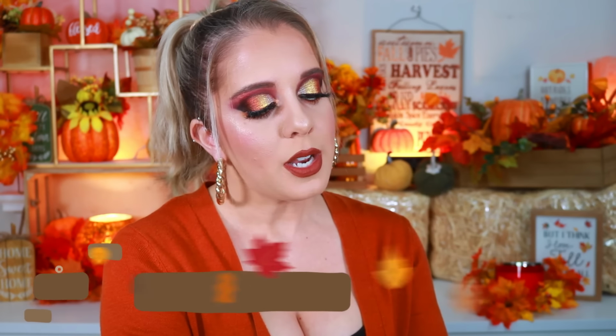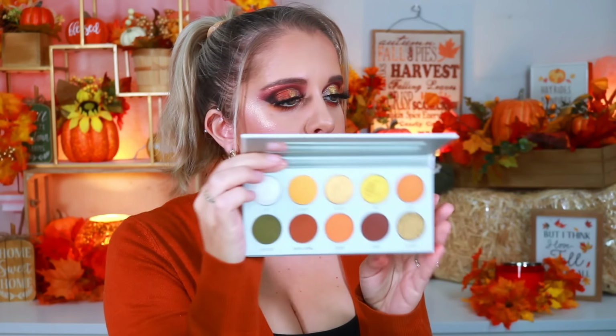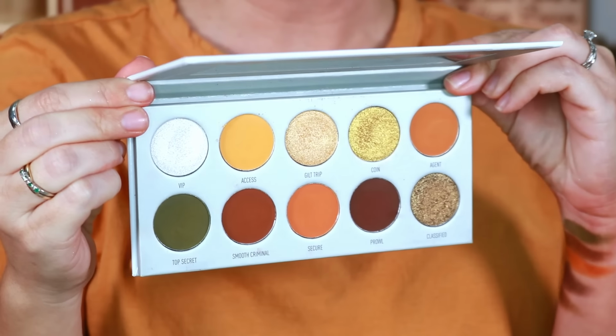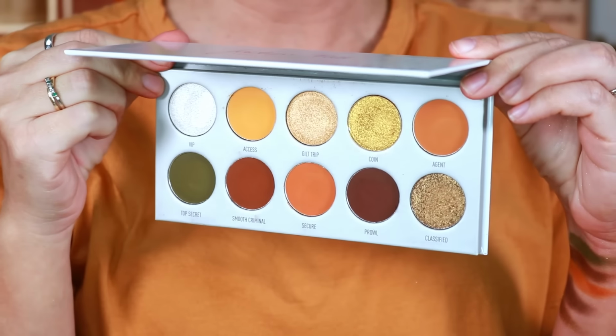Coming in at number 21, I actually discovered this palette last year to be a fall palette when I was going through my collection. And this one kind of took me by surprise because I didn't expect it to be fall, but it genuinely is. And it is the Jaclyn Hill collaboration with Morphe. This is the Armed and Gorgeous palette. Now, when you look at the color story on the inside, you can definitely see what I'm talking about. You're going to have those golden yellows, the oranges, the browns, and that forest green right here.